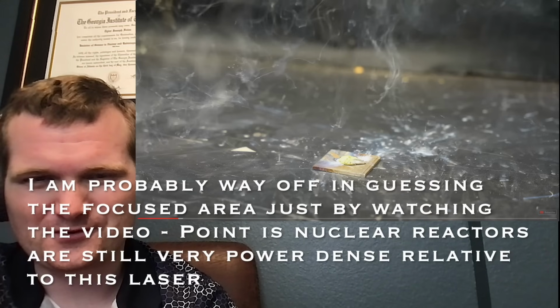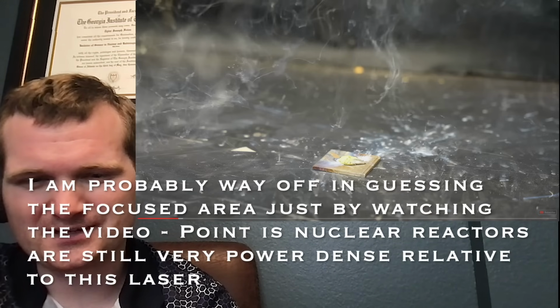Commercial nuclear power reactors, you'll see power density typically measured in the order of kilowatts per cubic centimeter. And at the low end, we're talking maybe 5 kilowatts per cubic centimeter. And you're seeing the effect of this laser, 2 kilowatts over surfaces and depths that you saw in like the barrel, the stripping the paint off, that are on the order of several cubic centimeters.